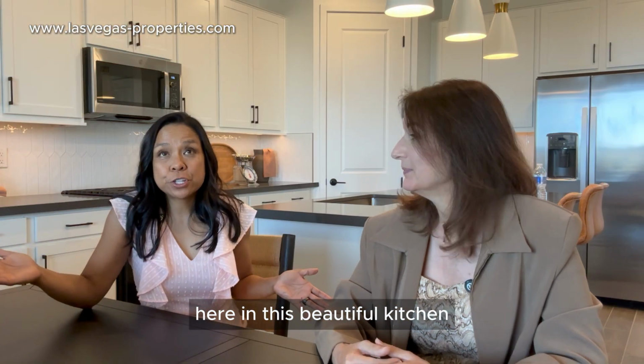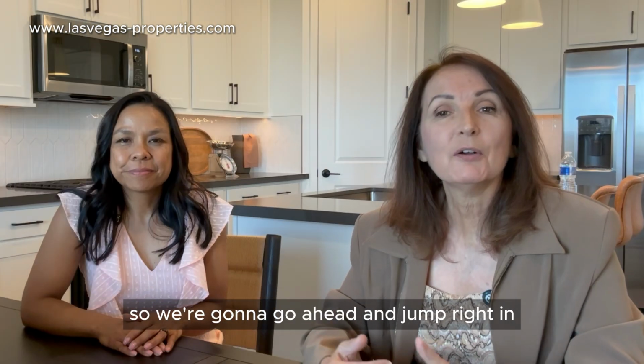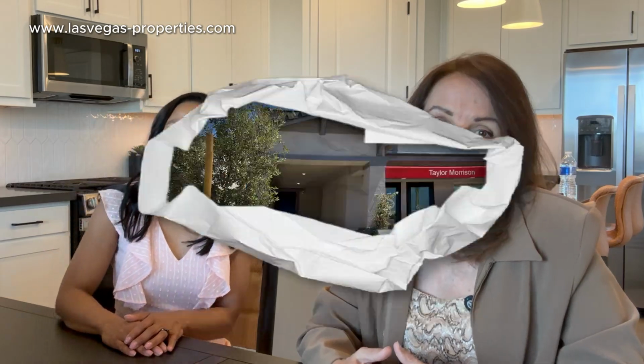Here in this beautiful kitchen, you can see that the ceilings have the 9-foot high ceilings here in this home. So we're gonna go ahead and jump right in and show you this beautiful home.